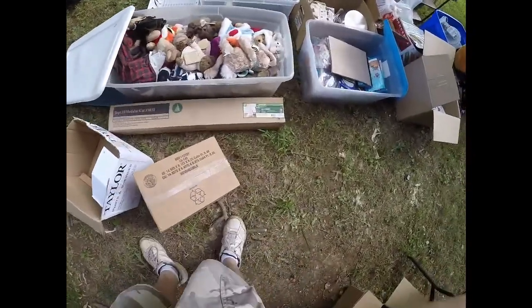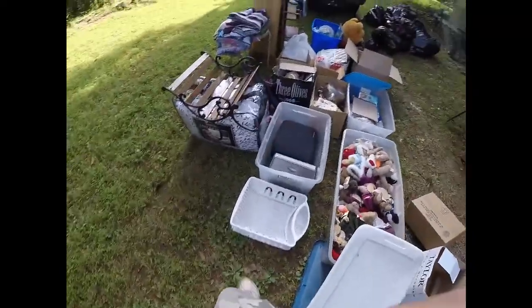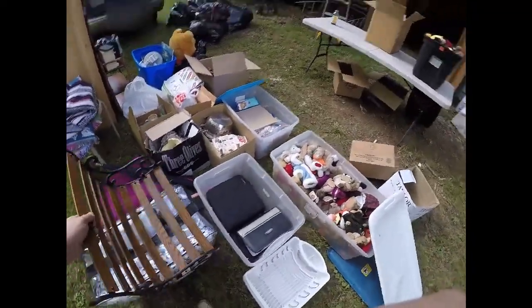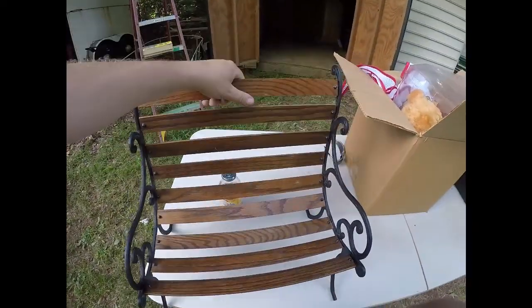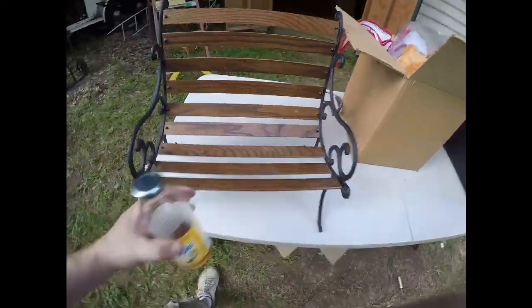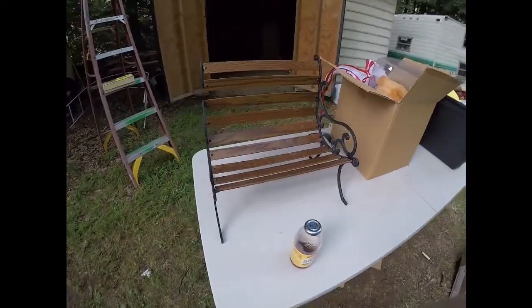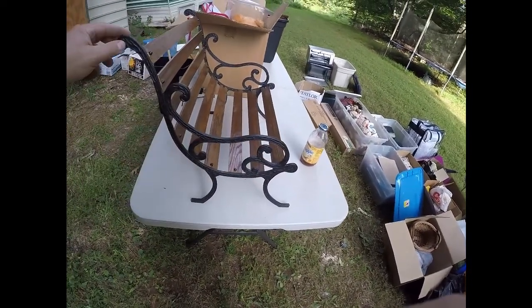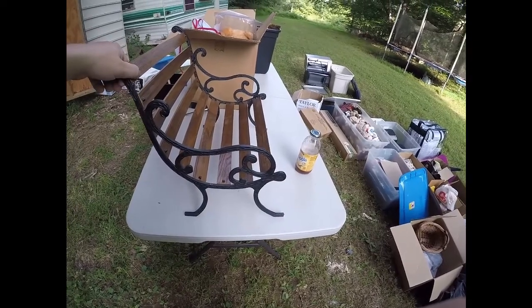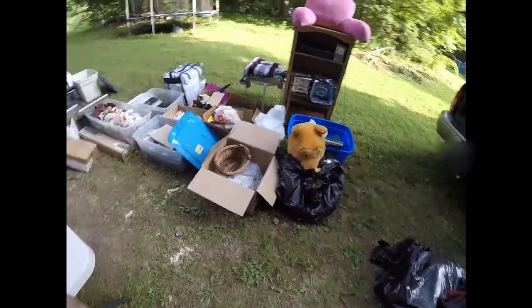We got a pink Christmas tree. We got a scrap metal pile. This I thought was really cool. I think this might actually go for a doll. What I'll do is when I set up at the flea, I'll probably put that big Pooh Bear sitting on that. That's kind of cool. It's cast iron on the ends. It's not plastic. I couldn't find any markings on it. I don't know if they call that a salesman sample or something, but I think it's actually for dolls. But he'll look cool on there.